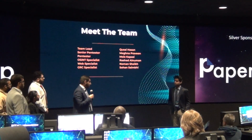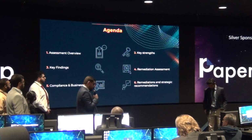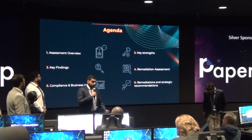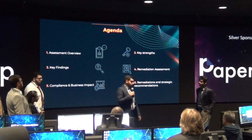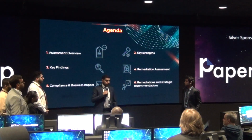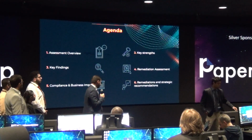Moving to the agenda, today we're going to cover the assessment overview, the key strengths, key findings, remediation assessment, compliance and business impact, remediation and strategic recommendation. Starting with the assessment overview.